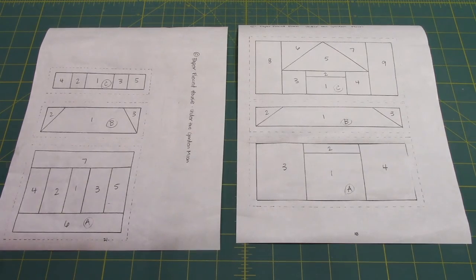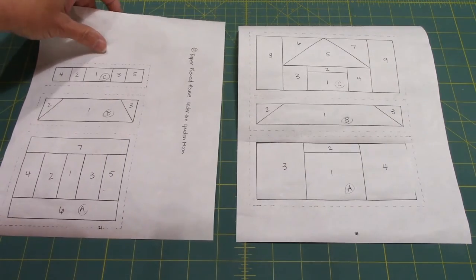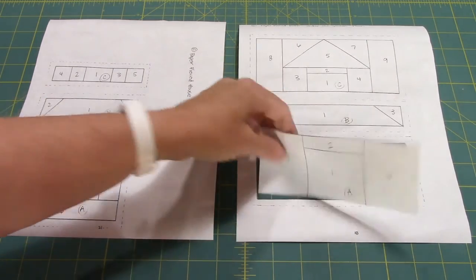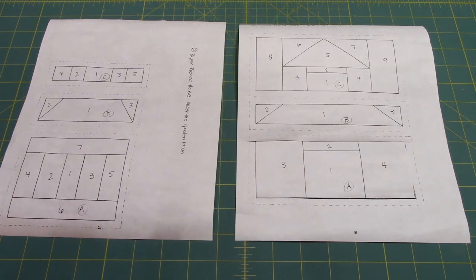When you put them in your printer or your copier, the shiny side should be up, but the dull side should be down. Now when I'm using freezer paper for my foundations, I like to actually cut my pieces out and cut the outside seam allowances off, especially when I'm putting them together to make a bigger unit, and I'll show you why eventually.